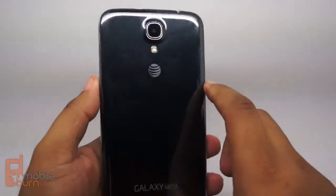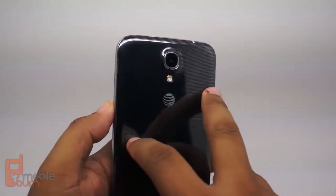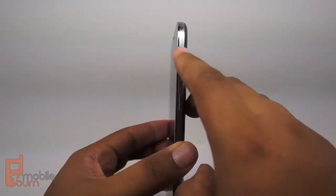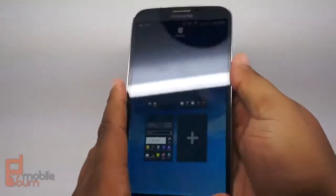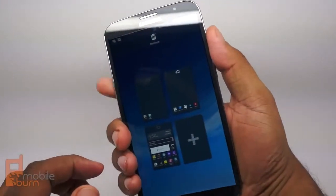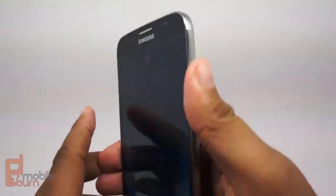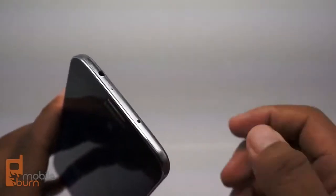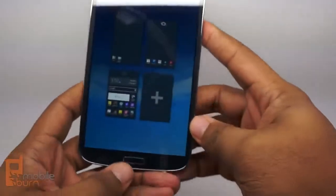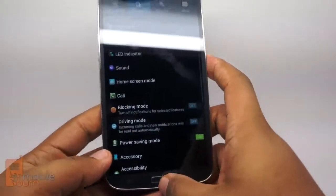It also has a different build style. This has a glossy plastic coating, picks up a lot of fingerprints, it's very reflective, has fake chrome accents on the side, power button on the right, volume buttons on the left. So if you do have big hands, it's designed for you to easily get to them if you hold the device high up along the top. At the top, you have a 3.5mm headphone jack and an IR blaster in case you want to control your TV or other devices. It also has a hardware home button and a menu button and back button as well.